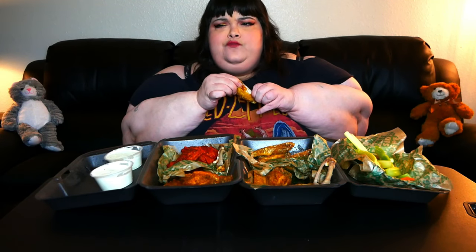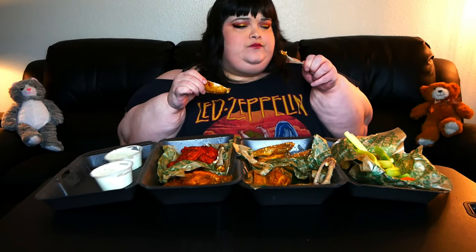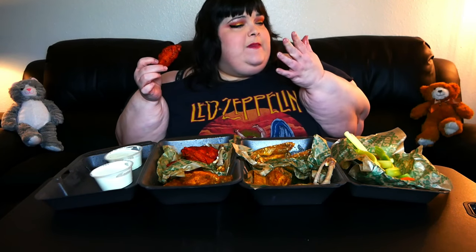Okay. A little garlic parmesan. I love the crispiness. Louisiana rub, because that's a rub and this is more of a sauce. So this must be the Cajun. Oh yeah, it's more of a hot sauce, like Louisiana hot sauce.